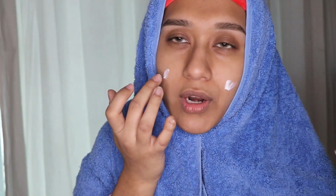Usually when I test out foundations, I apply moisturizer and just the foundation on one side, and on the other side I wear some sort of primer to see how it looks with and without primer. But since we are just gonna try two foundations, one on each side, I am skipping the primer today and sticking to moisturizer. I'm applying my simple moisturizer.